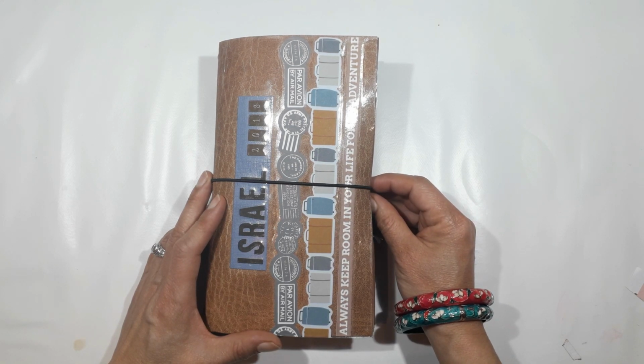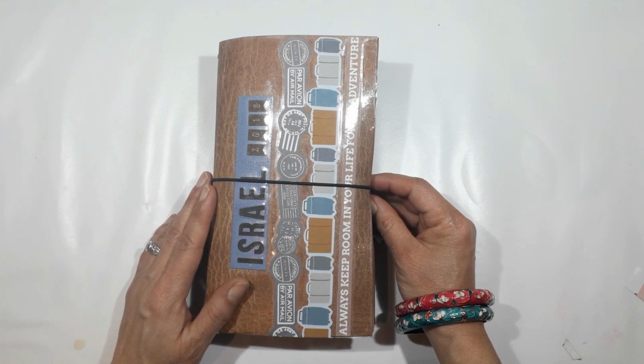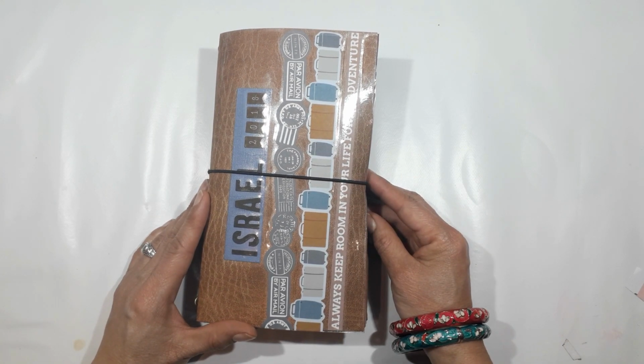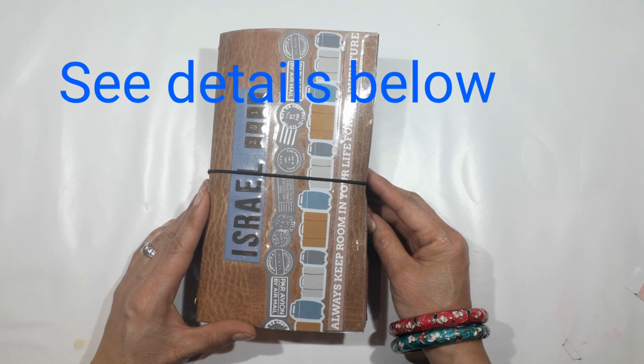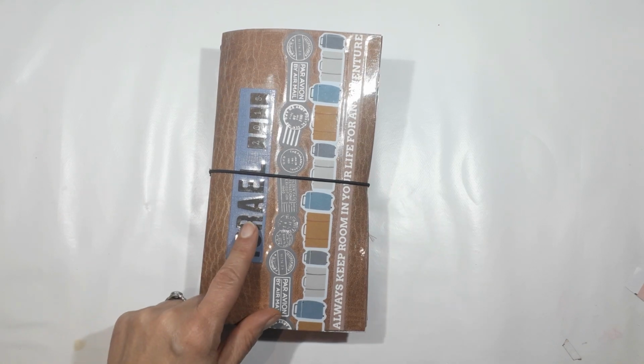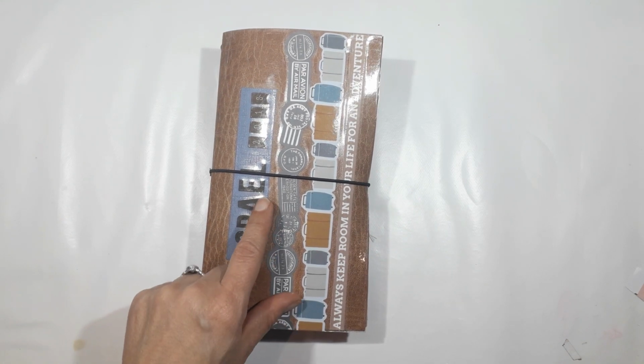So yeah, we went. The two of us went on a tour group. It's called the Joy Tour Group. It's a sort of Christian magazine here in South Africa. So we went with them. I'll just highly recommend them. So yeah, we had a lovely time. So I've made a traveler's notebook of it.